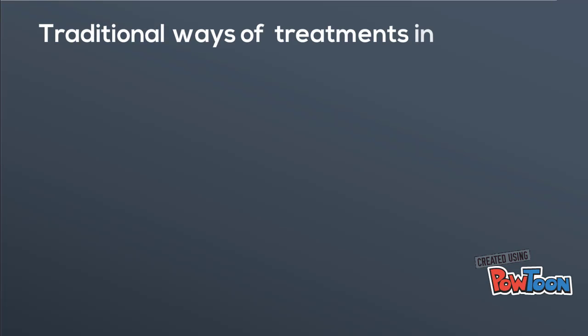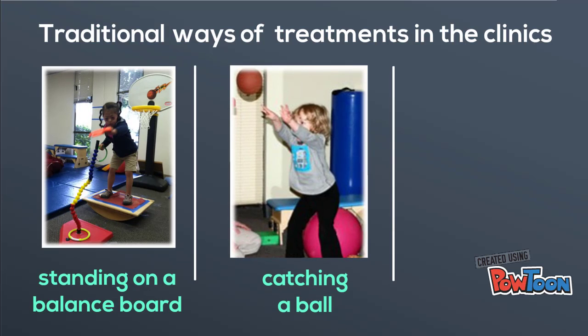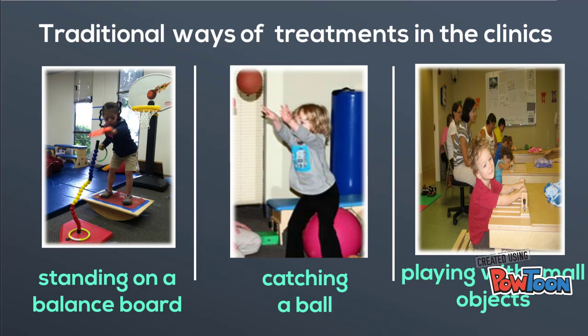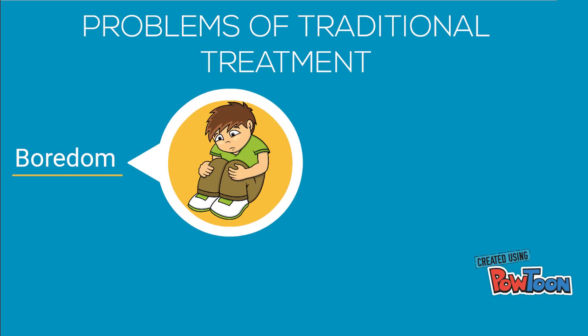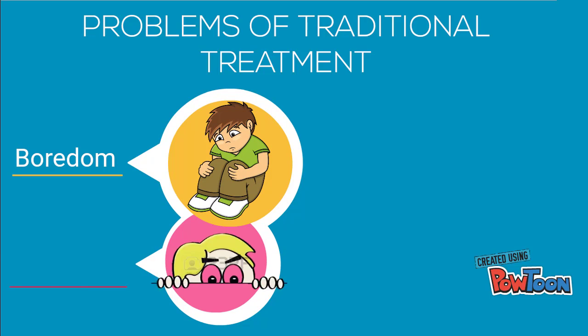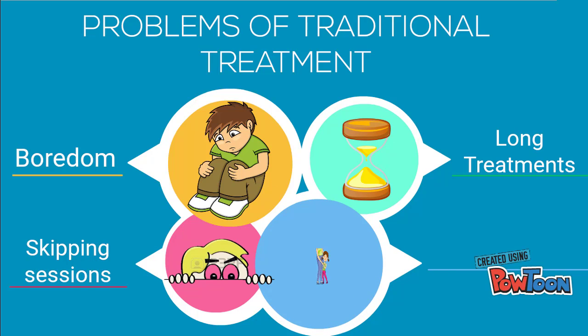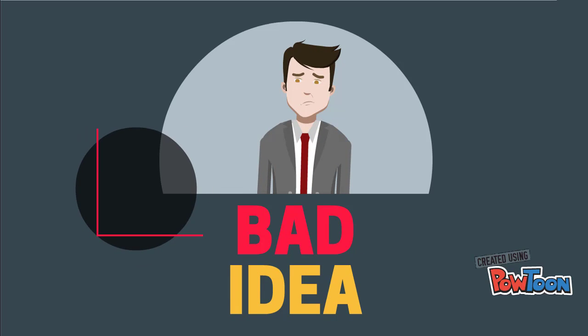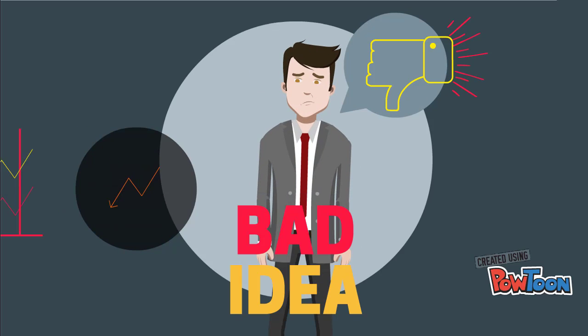Traditional ways of treatment in the clinics ask children to stand on a balance board, catch a ball, or even play with small objects to enhance their motor functions. Some of the problems we always face due to the old-fashioned treatments in the clinics is the kids' regular tendency to feel bored and skip their sessions, which of course will lead to elongating the course of treatment and causes embarrassment for the child.